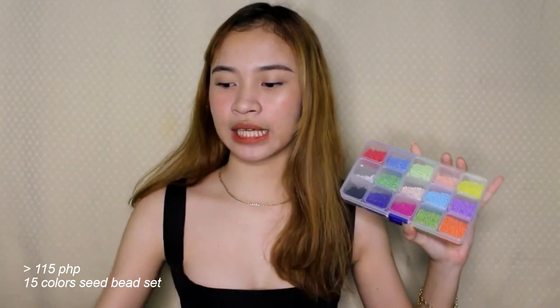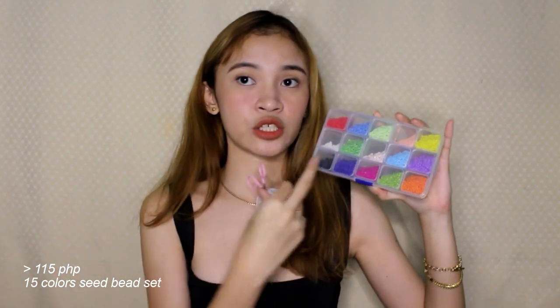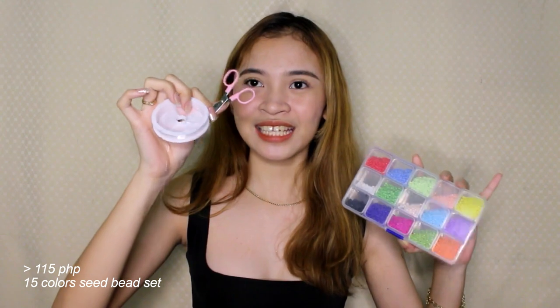Anyway, this is the first set na nabili ko. Sobrang mura lang nito, guys. 15 colors na siya na seed beads. Yun yung tawag sa kanya, seed beads. Tapos, the set comes with a teeny tiny scissors and also a nylon thread na 0.5 pala, 0.5.